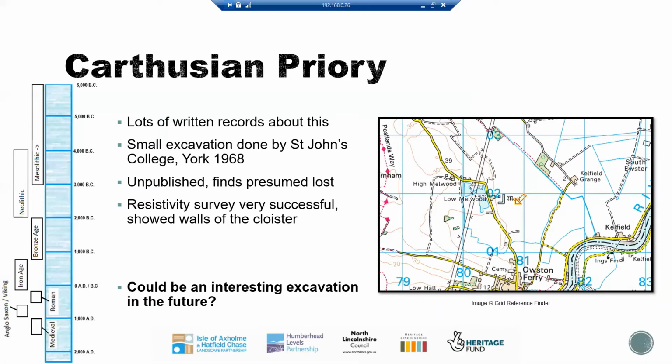And moving slowly into the medieval period now. So we are just above, to the north of Oyston Ferry near Low Melwood. And here we have a Carthusian Priory, also known as Axholme Priory or Low Melwood Priory. It is the site of an early shrine and chapel that was dedicated to the Virgin Mary.